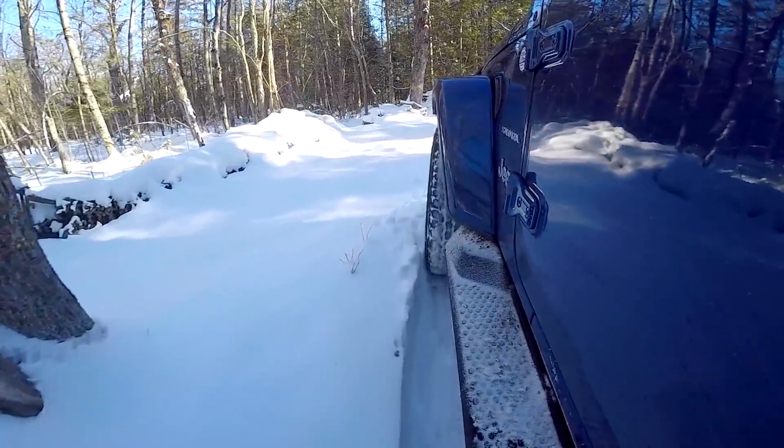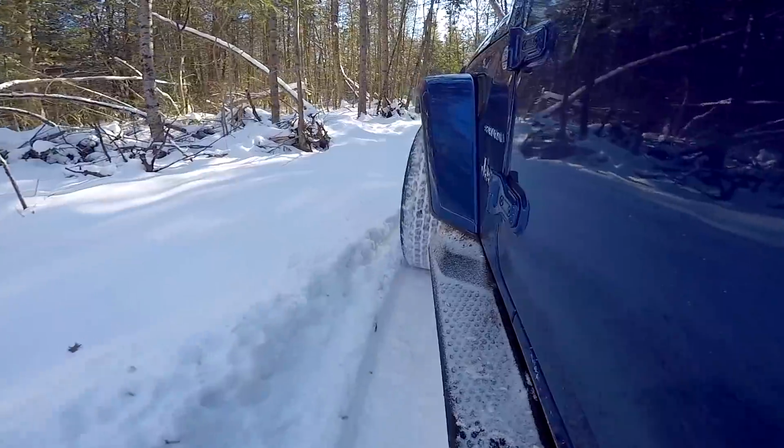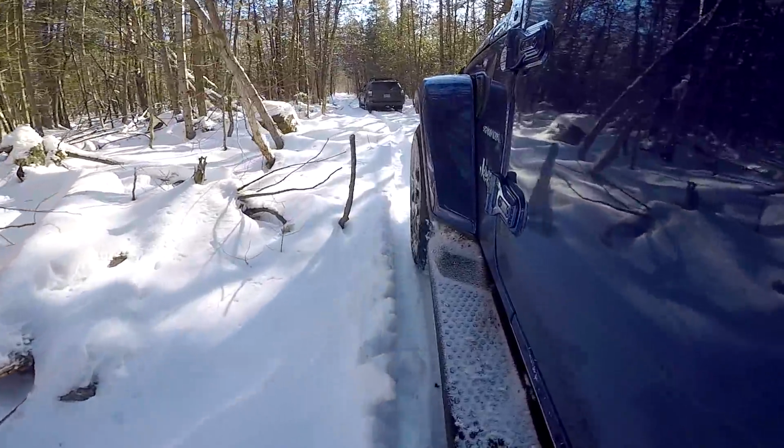It's a 2.71 to 1 low range ratio. Not bad. Not, you know, as aggressive as the Rubicon, but enough to give you the power to get through stuff like that. Well, Matt, I think we've successfully off-roaded these two.